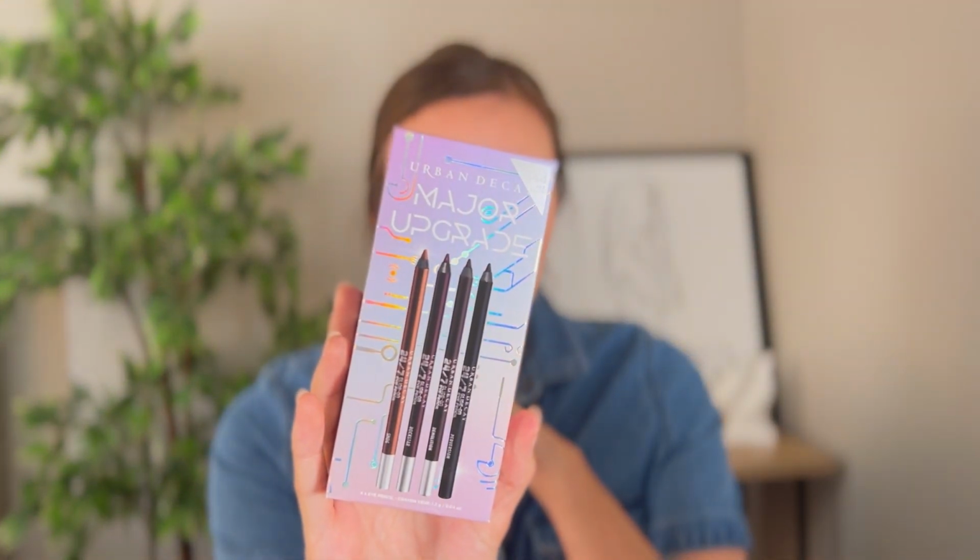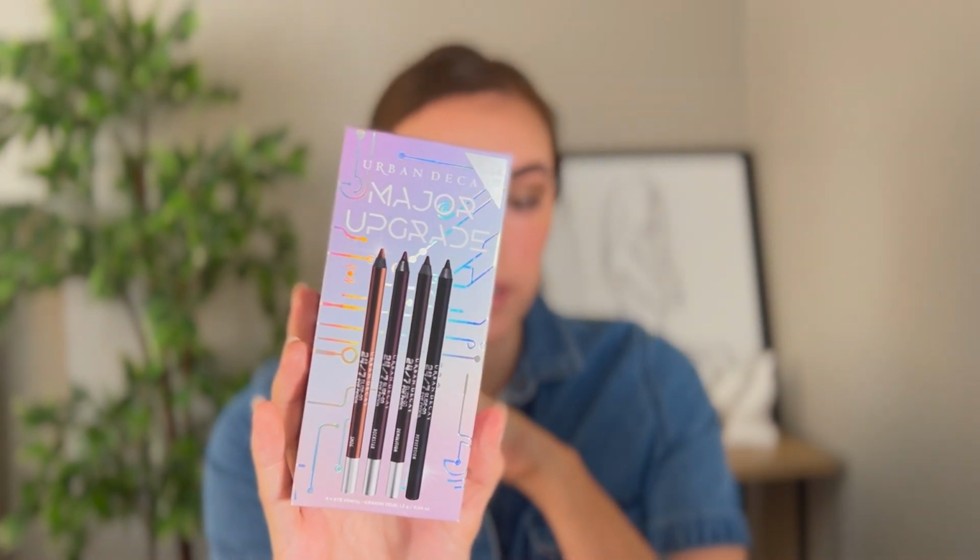Okay. The next product I'm going in with, this was on my wish list. If you saw on Instagram, this is the Urban Decay Major Upgrade 24/7 Glide On Eye Pencil set. And it came with 4 colors. I mean, these pencils have been around for a very long time, and it's because they're good. I don't think I've bought one since middle school. Wow, these have been around a long time. Maybe it was high school, but it might have been middle school. God, I'm old.